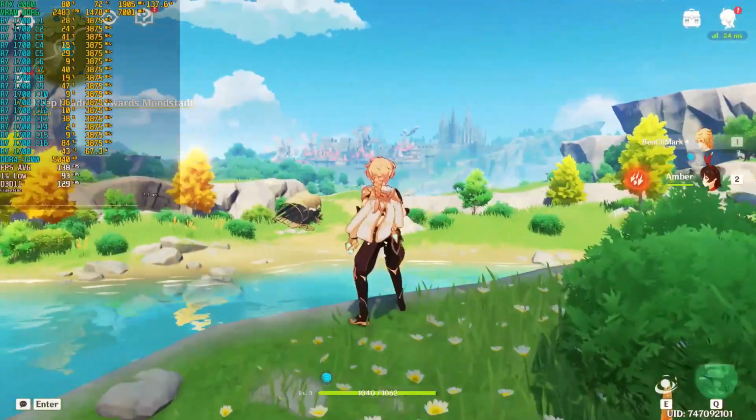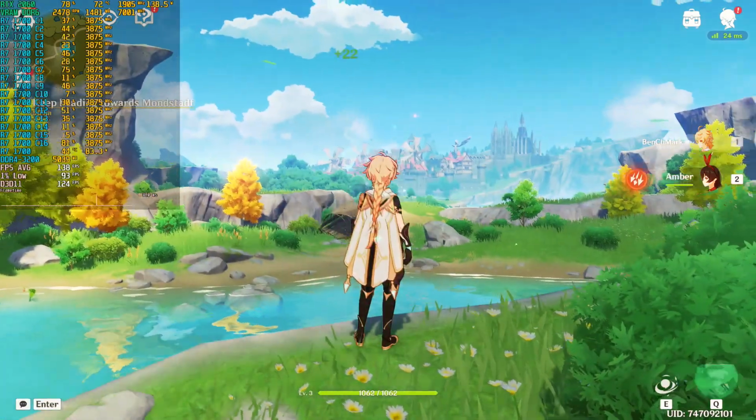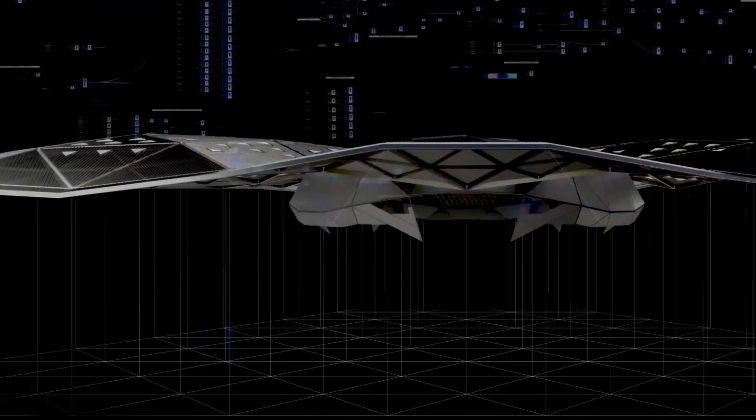I believe by now you probably have a good picture of how both CPUs are doing in 2022 on gaming. But what about productivity tasks, you will ask? And that is a very legit question.